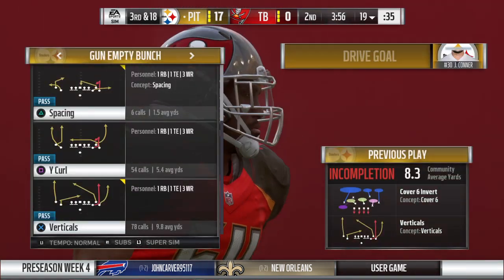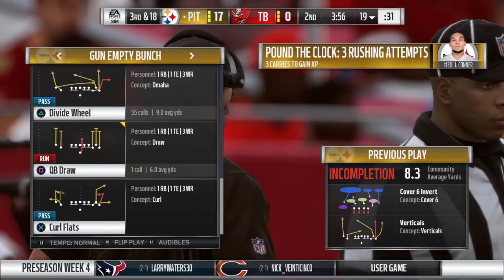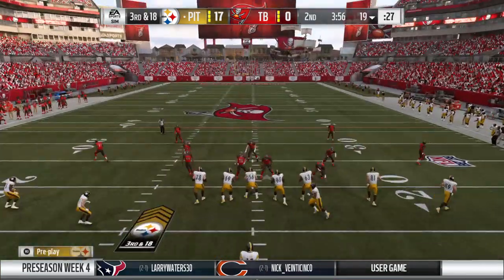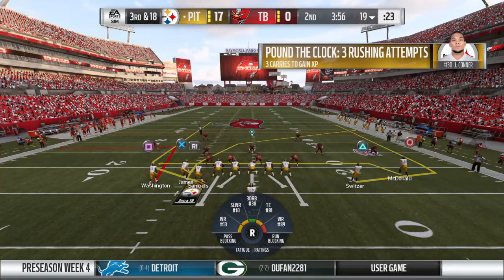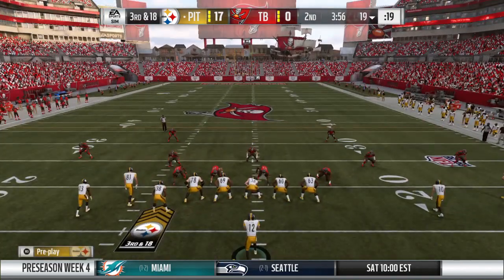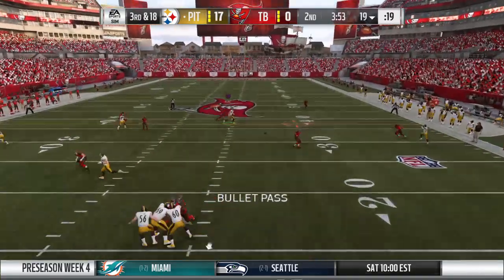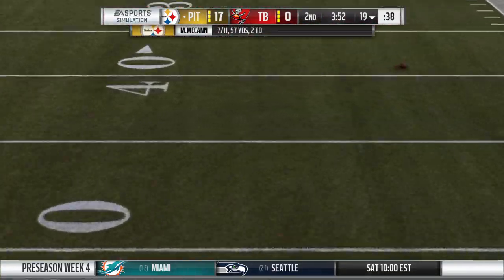Oh, man, for him to be that wide open and drop it, sometimes you have just too much time on your hands, right? You end up thinking way too much, and your hands get shaky. And yes, he's a tight end, but that's a catch he should have made. Throwing on 3rd and long. McCann. And he fires one, but incomplete.